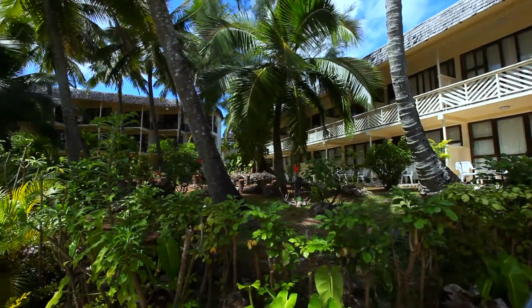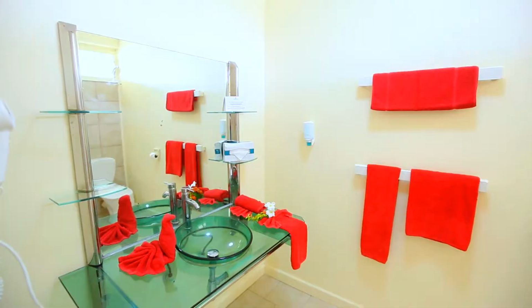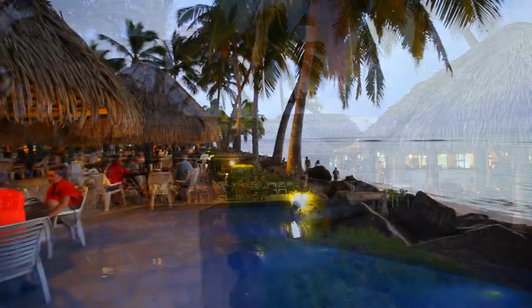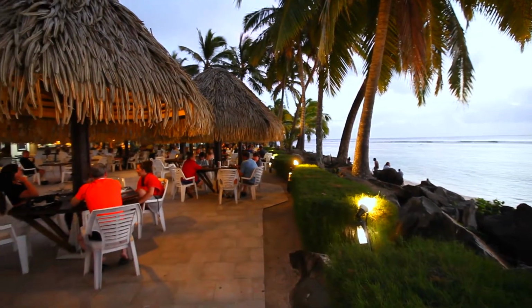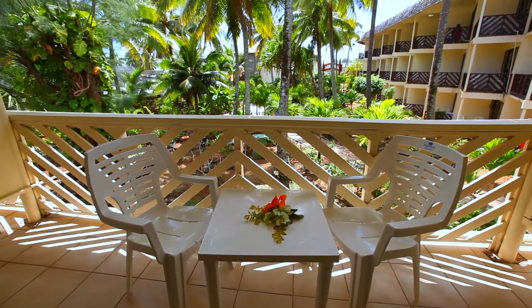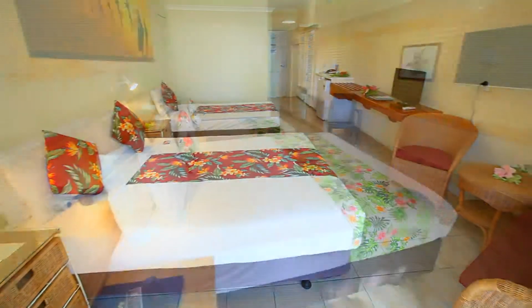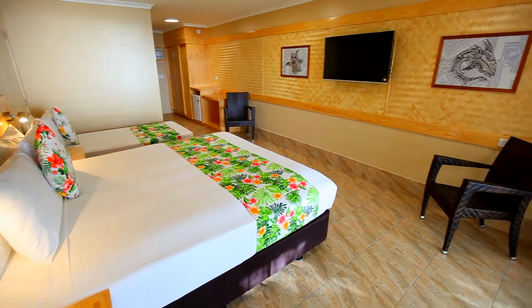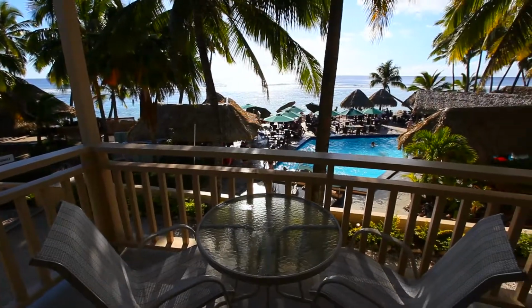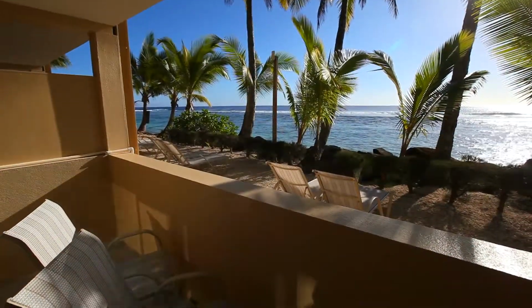With a variety of accommodation options to choose from, there's something for everyone and every budget. If you're looking to make the most of the resort's spectacular restaurants, the Garden Room is the perfect choice. The rooms can be interconnected, making them perfect for families. Lagoon View rooms are ideal for those who just can't get enough of the waterfront overlooking the turquoise pool and shimmering sea.